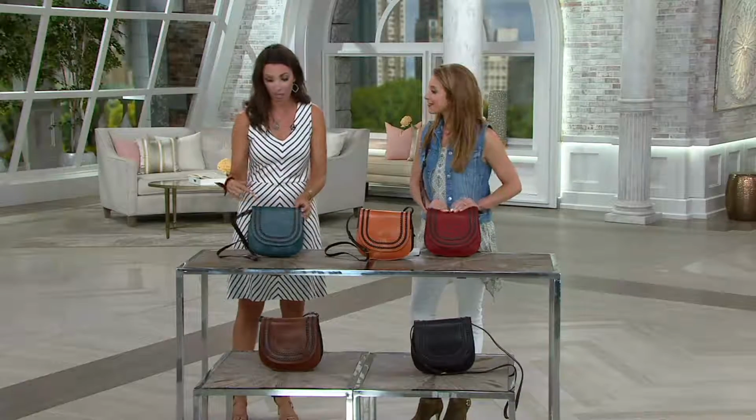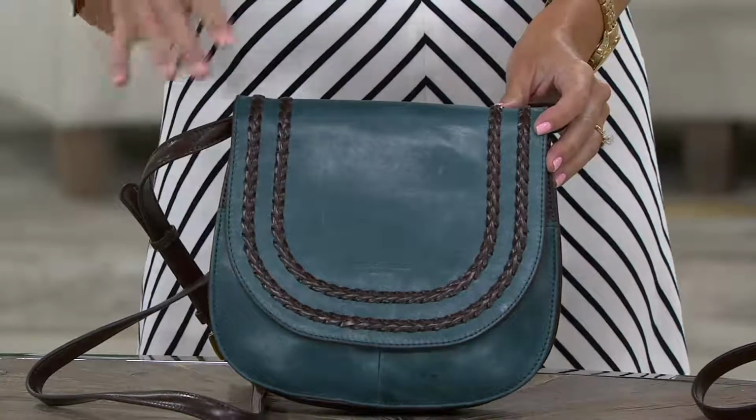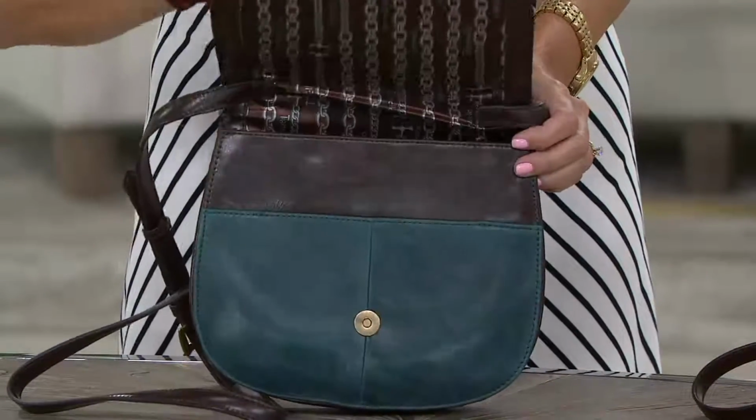Then we did the braiding detail on the front of this. Always something that has been incredibly popular for us. Classic styling on this one with that large, almost envelope style saddle bag, the feed bag look on the front here. It's got a magnetic snap closure that finds itself.